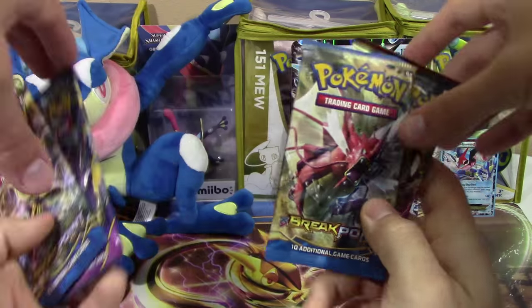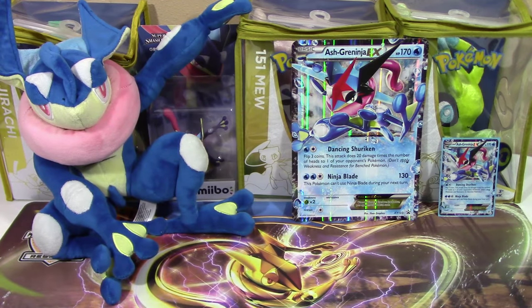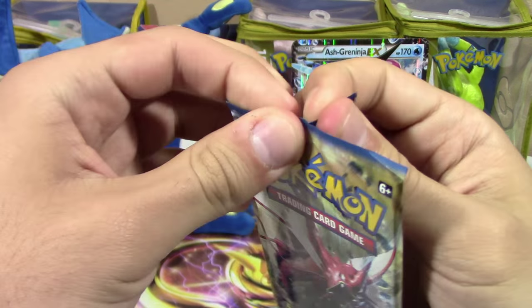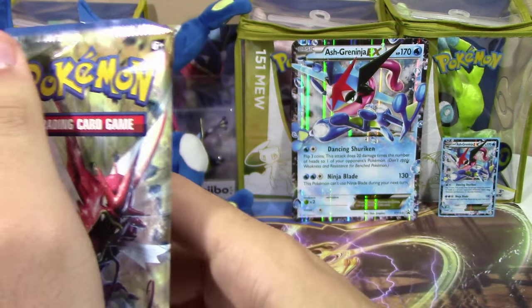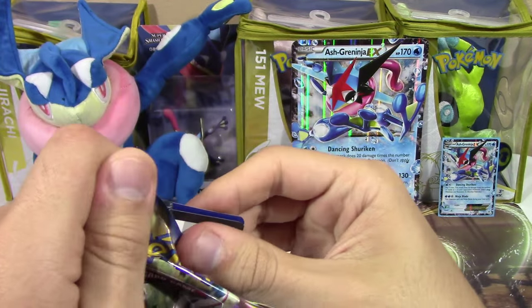All right, so I'll pick my two. You take those two. Too quick for you. He never lets me open Greninja, guys. Well, you get Zoroark. Unless you want to switch and I open Zoroark and you open Greninja. But still, you've opened Zoroark before. In a booster box, but you open Greninja in the booster box.